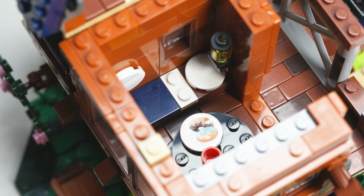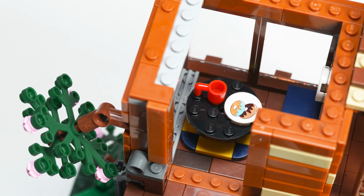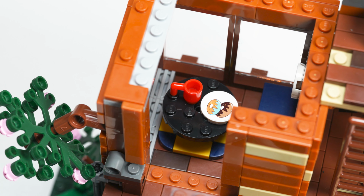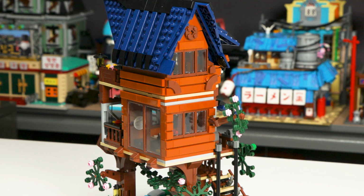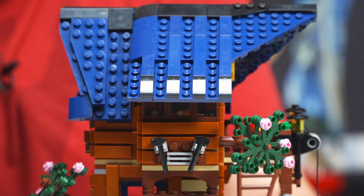You just get your donuts, that sticker, and you lie in bed, you eat your donut, and you cry your life away. Cry and go, no, I'm not happy, I'm so sad. But this place is beautiful. Now we come up to the upper floor. I like the little designs of the hammers there, and more of the tiling again with the wood.